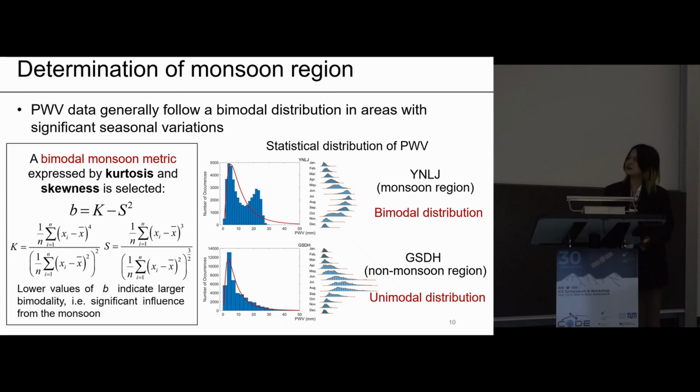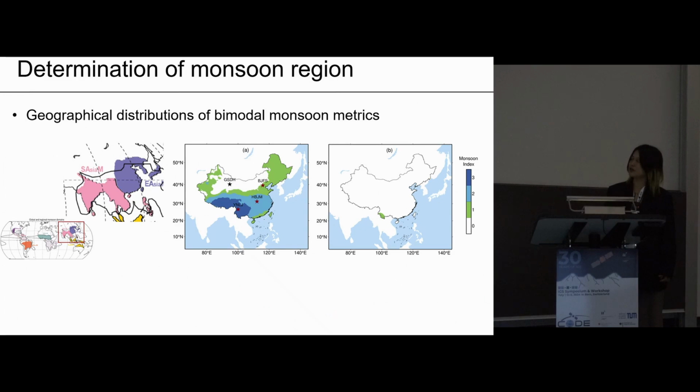We selected two representative stations to study the statistical distribution of PWV. The figures show the total histograms, the lognormal fitting curves, and the monthly histograms. We can see that for station 1LJ, located in the monsoon region, the PWV data follows a significant bimodal distribution. That means distinct water vapor variations between wet and dry seasons of the year. While for station GSDH, located in the non-monsoon region, the PWV data follows a unimodal distribution, and the monthly distribution histograms are also more concentrated.